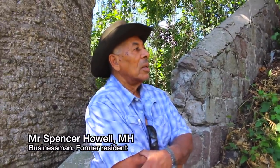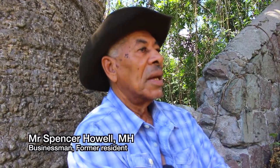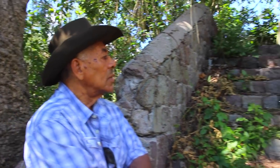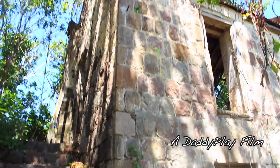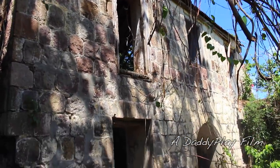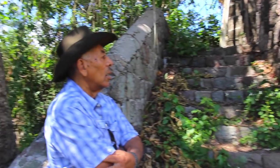Here, looking at the ruins of Pinneys Estate Great House. This is a house where I spent a lot of my formative years. My father was the manager of Pinneys Estate over the period from the early 40s towards the end of the 40s.